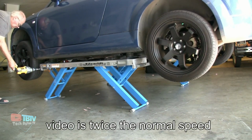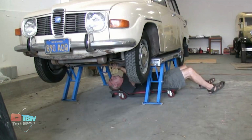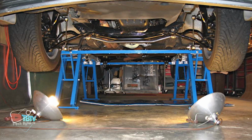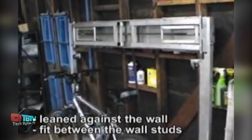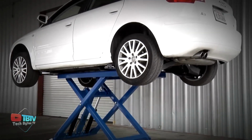It can raise and lower a car in less than 90 seconds with a simple button press and can lift up to 2,000 kilograms. It's portable and compact, weighing only 36 kilograms and fitting in your car boot, or it can be easily hung on your garage wall. This is a much cheaper option compared to the previous car lift at $2,000.